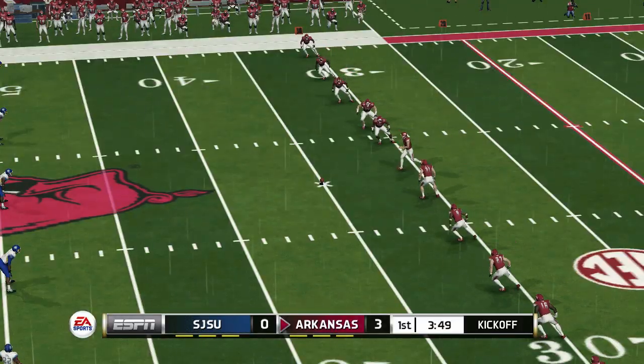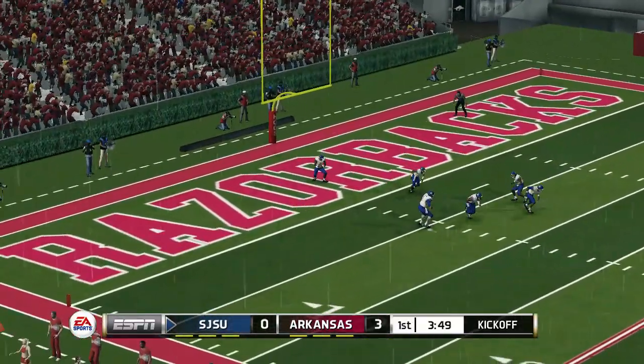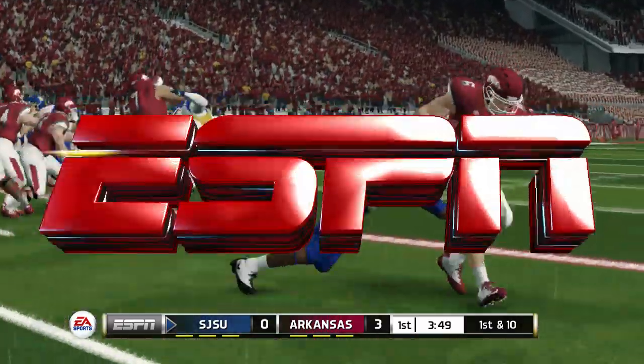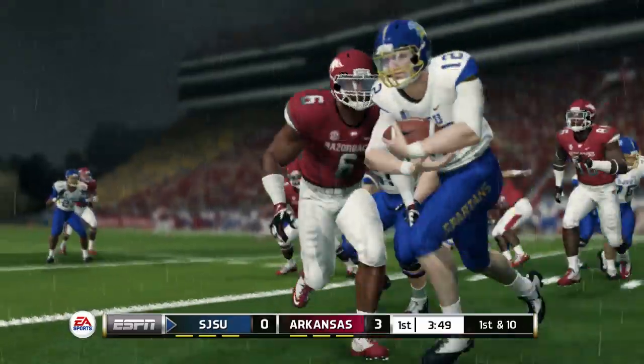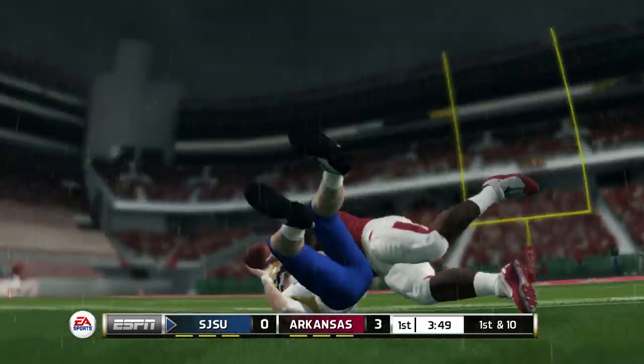They line up to kick this one away. He really got a hold of that kick, and it goes into the end zone, down for a touchback. Boy, this has really been stingy by both of these defenses. The question is, can they keep this pace up, though? I think that's a big challenge for them to be able to continue to play like this.